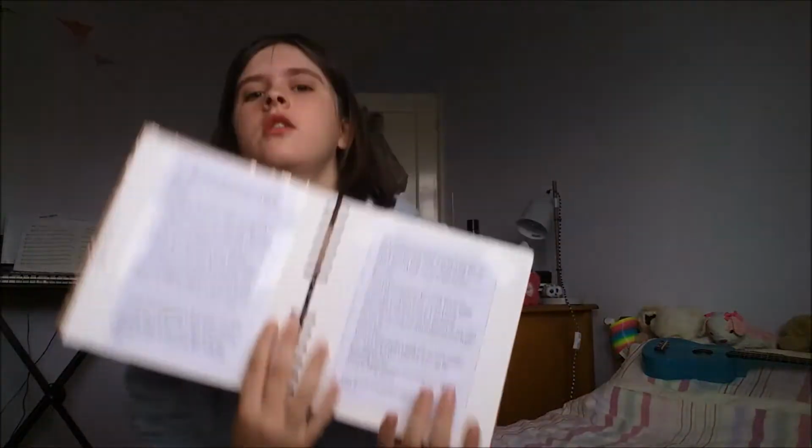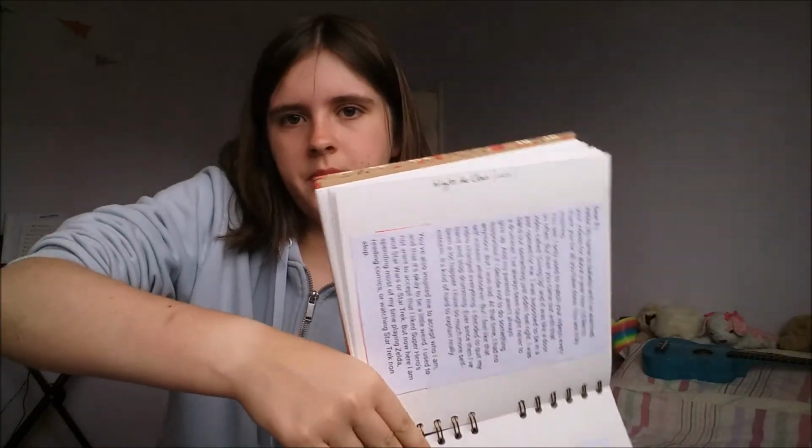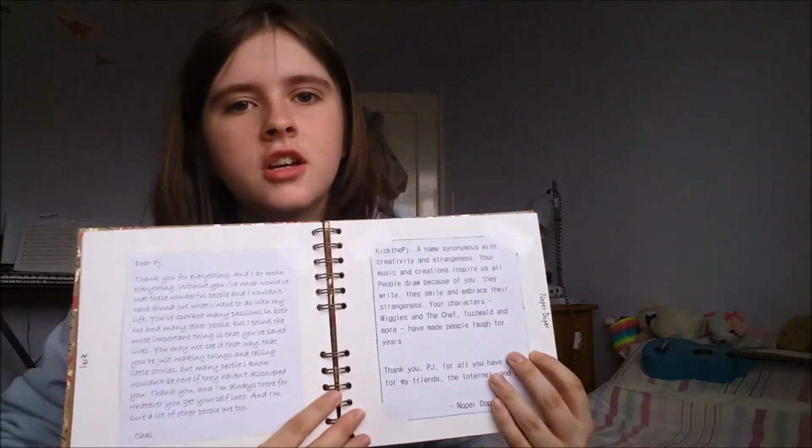Next of all, we have Wiggles the clown. Beautiful, beautiful. Little name and badge there. Beautiful. Small. How do you say that? Small? Literally no idea. Then we have Chai's letter, Nopa Dopa. Is that how you say it? Again, I have no idea. But there's the letter. Dylan's letter here. And then TBH, I'm a Fangirl's letter. Helen's letter. And that awesome art there.